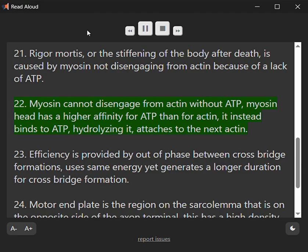22. Myosin cannot disengage from actin without ATP. The myosin head has a higher affinity for ATP than for actin, so it instead binds to ATP, hydrolyzing it, and attaches to the next actin. 23. Efficiency is provided by cross-bridge formations being out of phase, which uses the same energy yet generates a longer duration of cross-bridge formation.